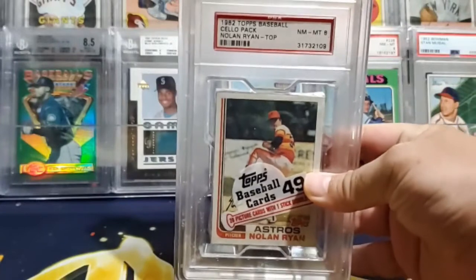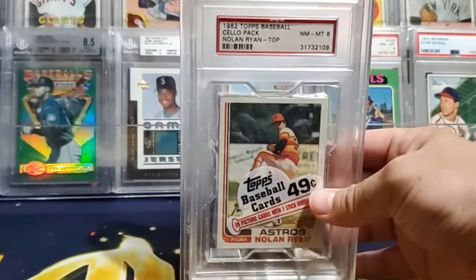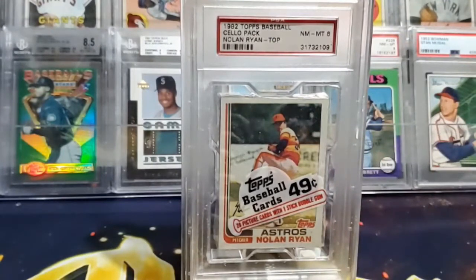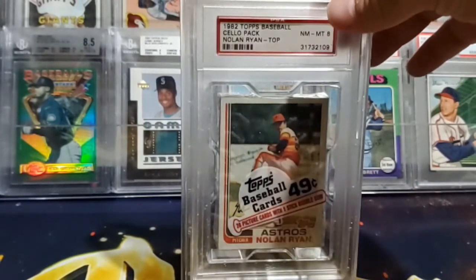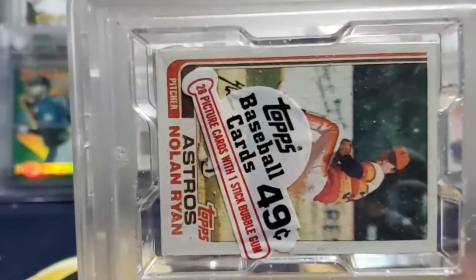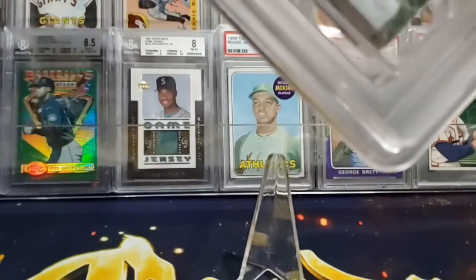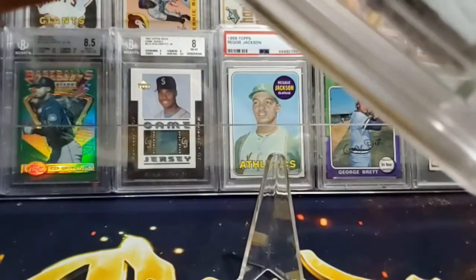So next up again is a pack that obviously fits into that mold of not only the Cello pack, but having a Hall of Famer on the front. This is Nolan Ryan on top of the Cello pack, 82 Topps, and it's an 8. You can see the Ryan is pretty nice. I'll get a little closer. Pretty well centered. I think it's actually really close to 50-50. And then the cool thing about this on the back is it's got Pete Rose. So you can see Pete Rose's name right there.